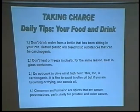Cinnamon and turmeric are spices that are cancer preventatives, particularly for prostate and colon cancer. Now I read this, and I said to myself, what month is it?